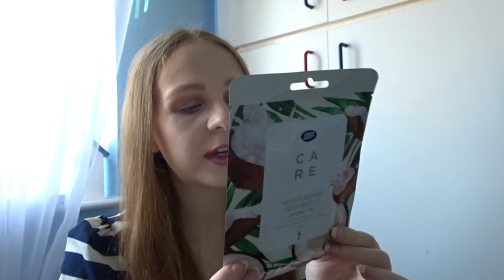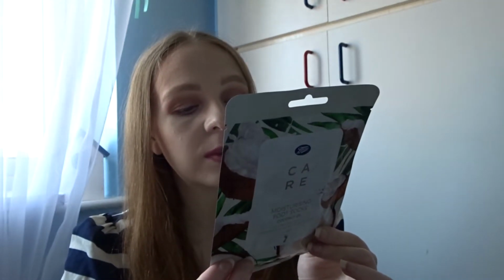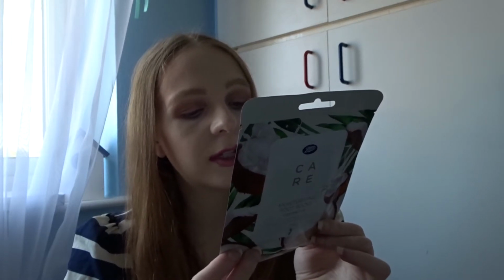It says thoroughly wash and dry your feet, tear open the sachet and remove the socks from the packet immediately after opening to prevent the socks from drying out. Use scissors to separate the socks and cut the seal off the top of each sock to allow them.